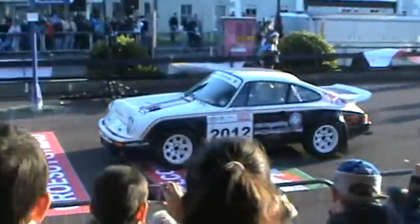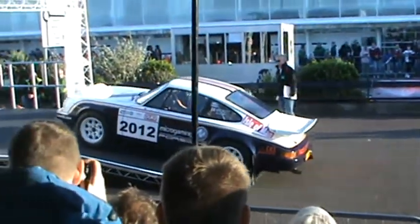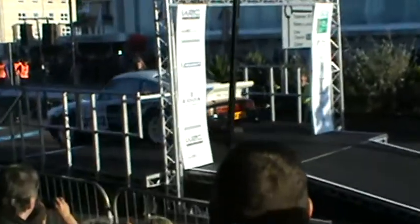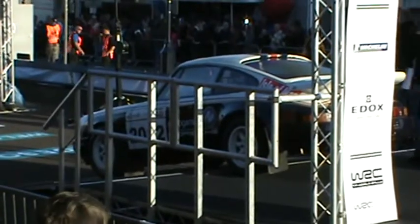Taking Commode's car, and this car from 1980 vintage. You'll recognise, I'm sure, some of the paint job, so to speak, on it, because originally it was a Rothmans Porsche, this car. Making it difficult to have a chat.